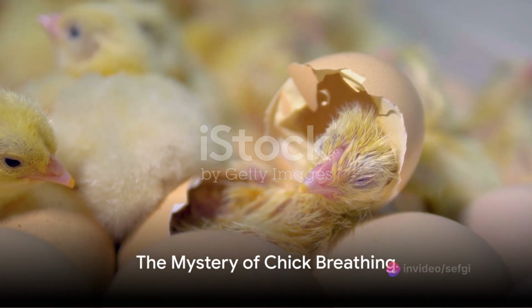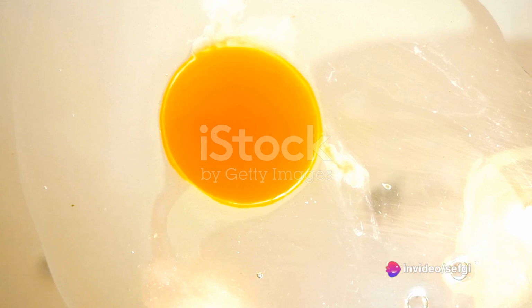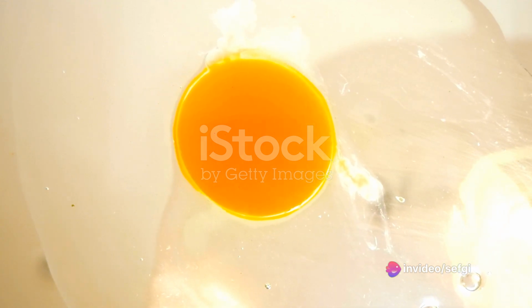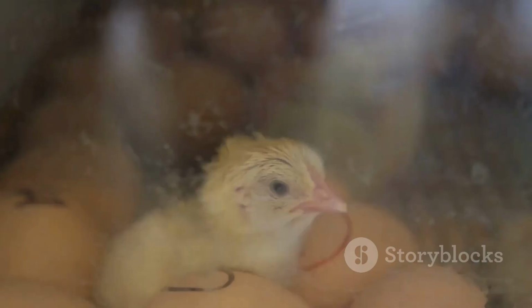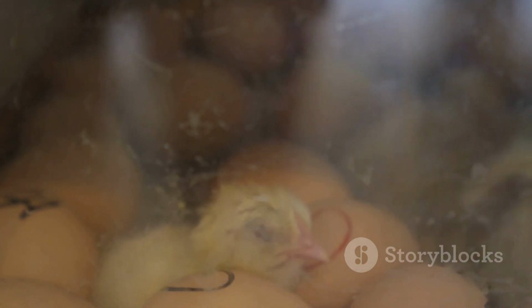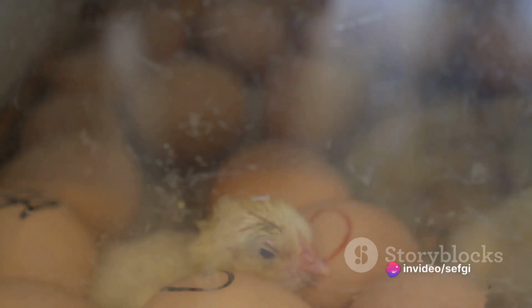Have you ever wondered how chicks inside an egg breathe? It's a question that has puzzled many, leading to fascinating discoveries about the intricate design of nature. Today, we delve into the mystery of chick breathing, exploring how life thrives within the seemingly sealed confines of an eggshell. Consider the eggshell. To the naked eye, it appears hard, firm, and impenetrable, a perfect shield for the developing chick inside. But this is where the intrigue begins.